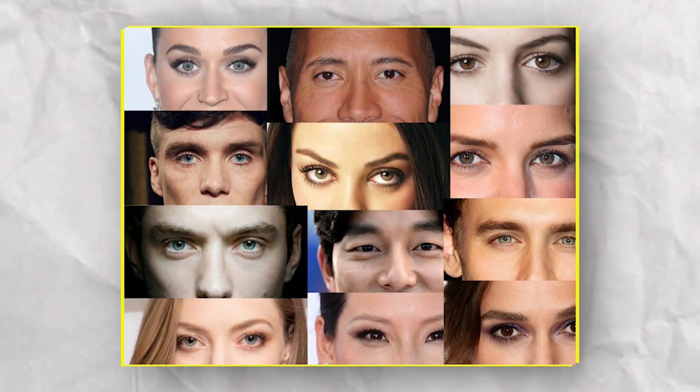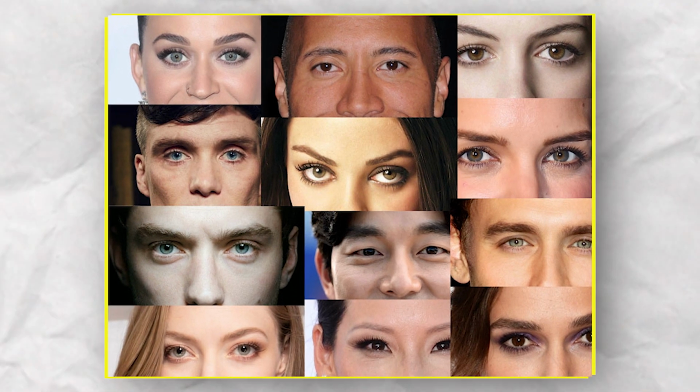So there you have it, gentlemen. The only real way to naturally get hunter eyes is through mewing.